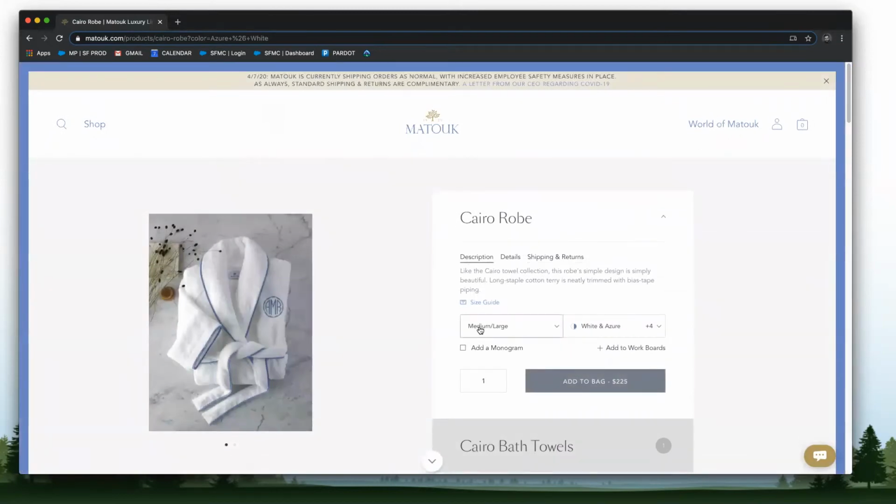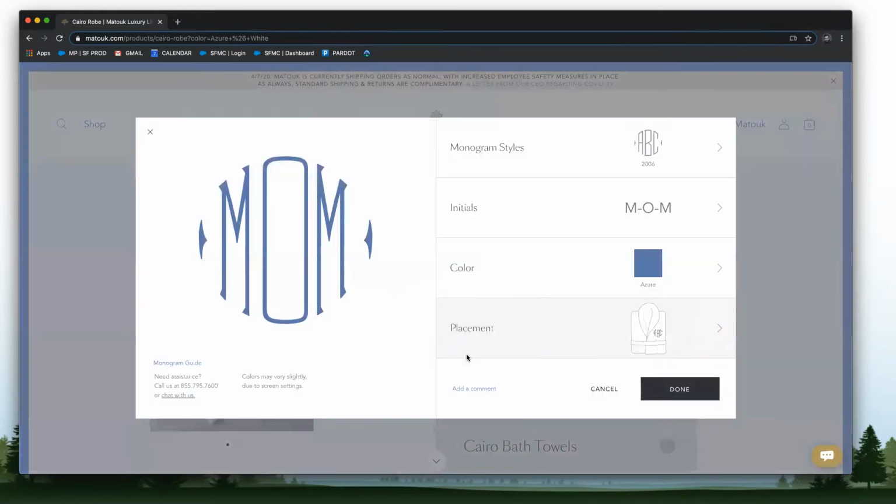And before adding the product to the cart, you see there's an add a monogram checkbox. When you click that, it opens up a nice interactive interface. So I had the idea that I thought was a clever one. I felt like she would really get a kick out of receiving a MOM bathrobe, probably more so than getting her actual initials on it. So that's the approach I took.